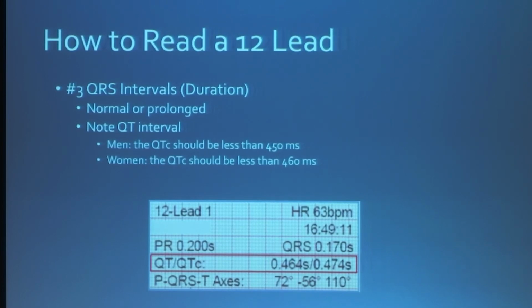So what do we care about the QT? If you prolong the QT interval, you're more likely to have dysrhythmias, PVCs, and VTAC, because the classic prolongation of your QT interval is the production of torsades. So drugs that prolong the QT are prone to dysrhythmias, specifically VTAC and torsades.